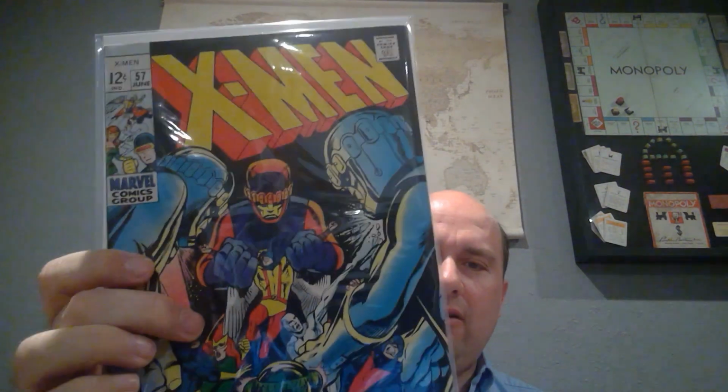The Sentinels live. I don't know if that's really technically true. They're not really alive, but hey, the Sentinels are back, and you're gonna be in trouble. That's right, with X-Men 57. Then in X-Men 58, first appearance of Havoc.